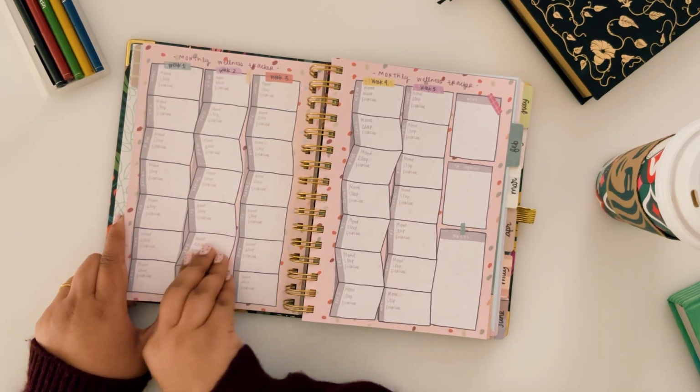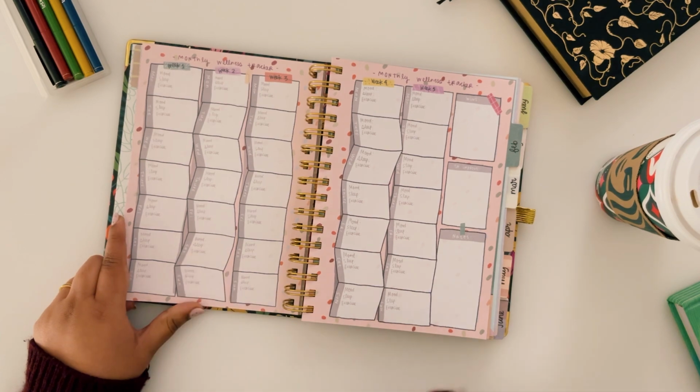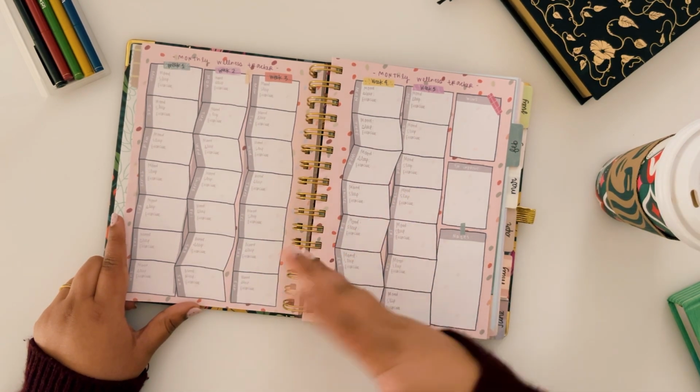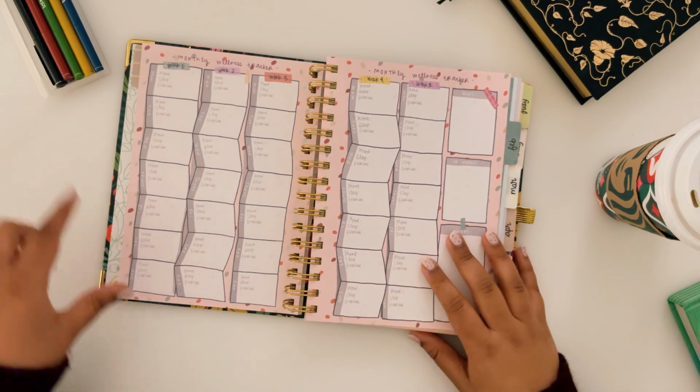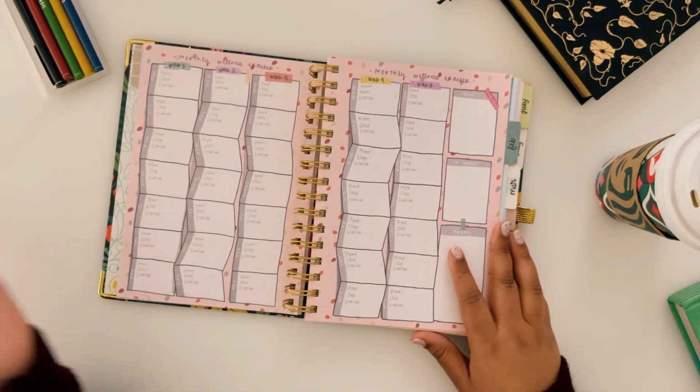Again, this is something that I wouldn't do every single day, I guess, because this is a new activity. I don't want to overwhelm myself. I'll start off with just doing it on weekdays and then see how it goes, whether I want to continue or not.